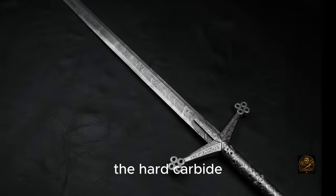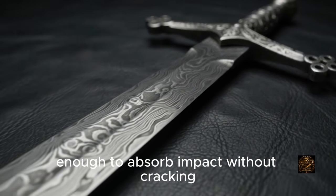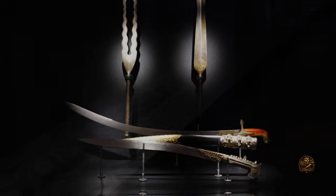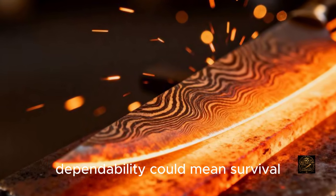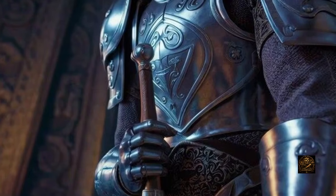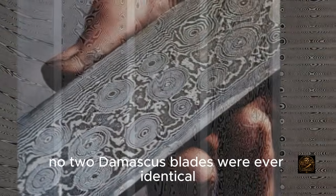The hard, carbide-rich regions helped the blade resist wear and hold an edge, while the surrounding steel stayed flexible enough to absorb impact without cracking as easily as many comparable high-carbon blades of the period. That combination didn't make the sword magical. It made it dependable, and on a medieval battlefield, dependability could mean survival. A blade that stayed sharp needed less sharpening. A blade less likely to crack gave its owner more confidence than any legend could. There's another detail worth noting. No two Damascus blades were ever identical.